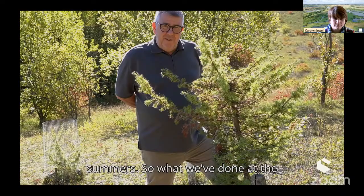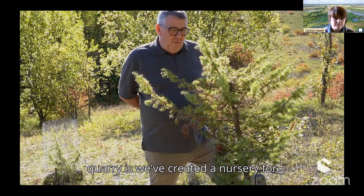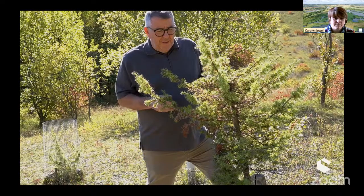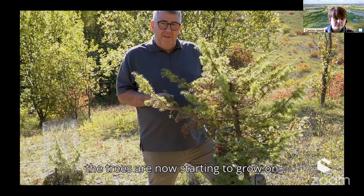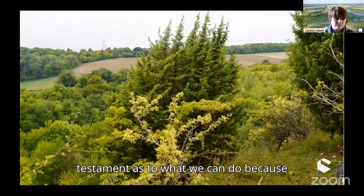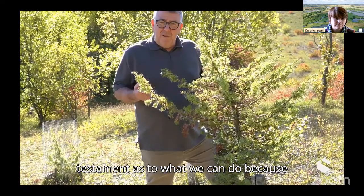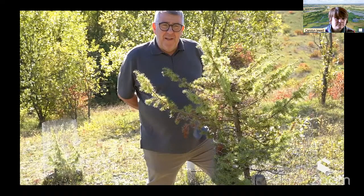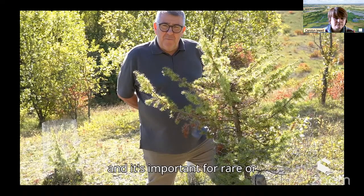So what we've done at the quarry is we've created a nursery for this species. And you can see that the trees are now starting to grow on. And I think it's a good testament as to what we can do because we've got the space and ability to initiate these sorts of projects. And it's important for rare or endangered species.